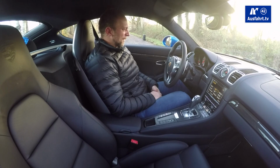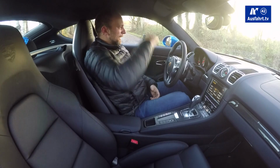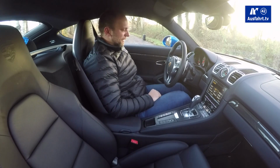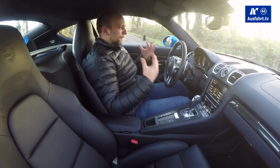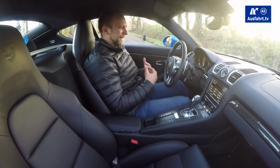And first of all, I'm 180 centimeters tall, so 5'11". I have enough space for my head. I can put a fist between my head and the ceiling, and I have to add that the seat is lowered to the very lowest position. So I have enough space. I'm not really tightened up, but it is feeling tightened at least.